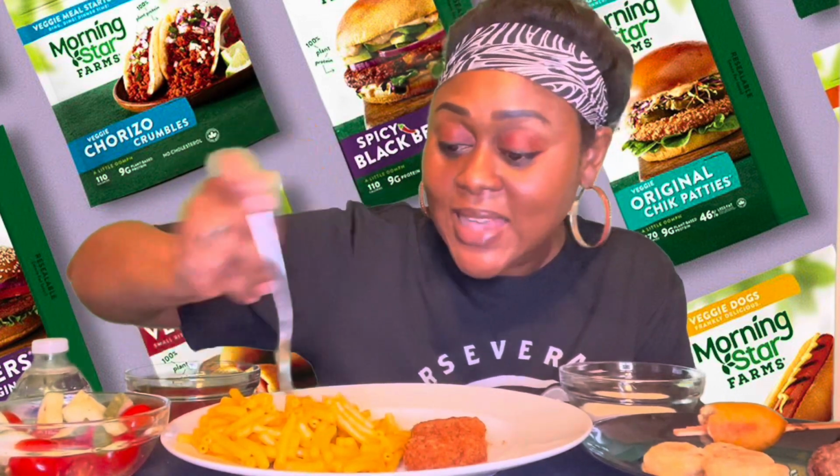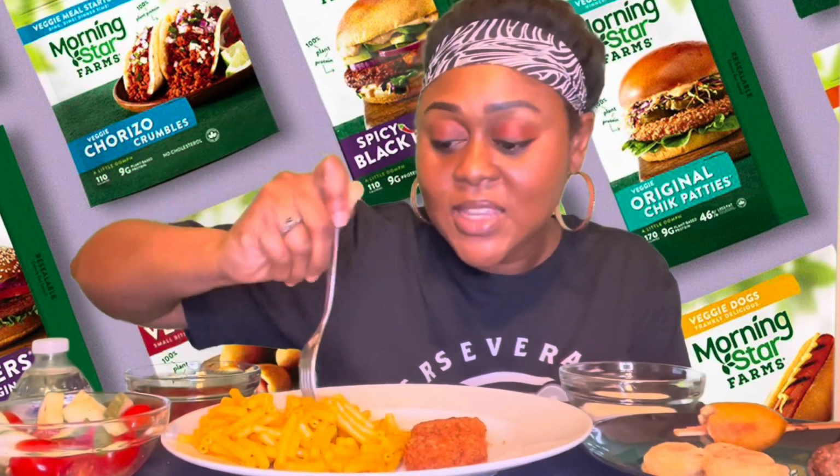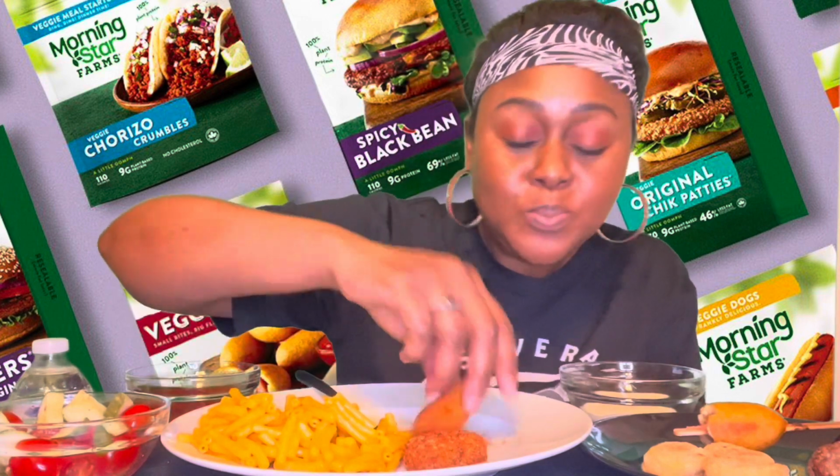So yeah, that's my taste test, guys. So if you see these products in the store and you're trying to have some meatless Mondays or meatless days, or trying to have your kids have a meatless day or whatever, try them out and let me know what you think. See if you agree.